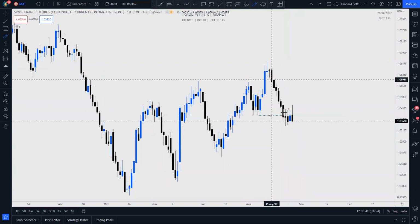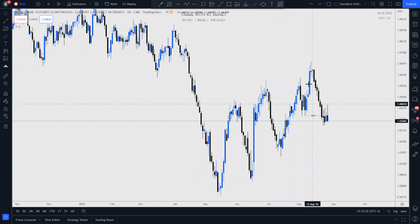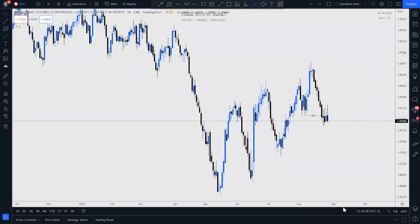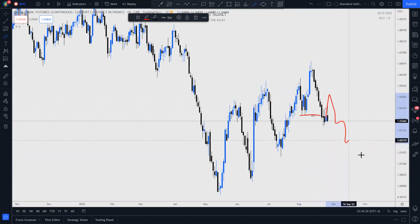I have a bearish outlook on the Swiss franc because of that internal break of structure. Doesn't mean that we won't see a pullback and then down. We could get a right shoulder being formed here. For sure, we could definitely get that, but it's signaling that the correction is over. Price could go and take that high out, but when you're reading market structure and price action, you look for signs, you look for indications.